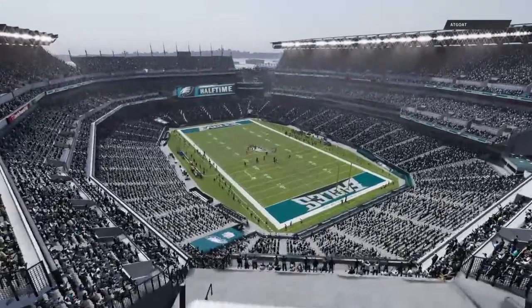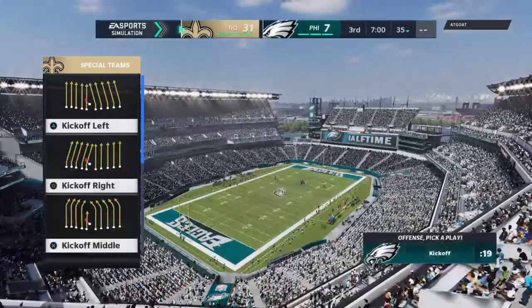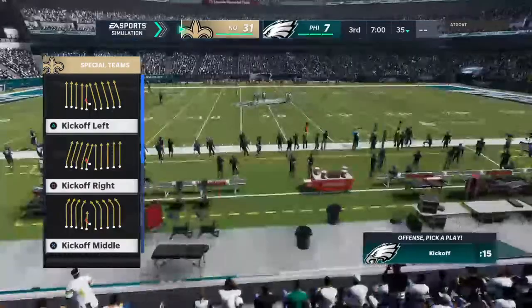So we've come to halftime after a very one-sided beginning to this one. As we'll get you down the coast to Orlando for Jonathan Coachman at our EA Sports Halftime Report. Coach.